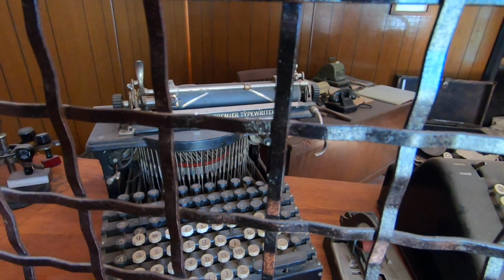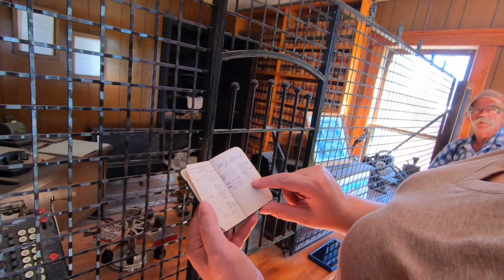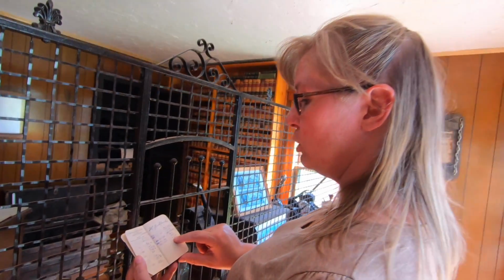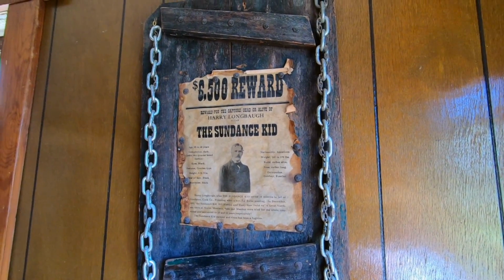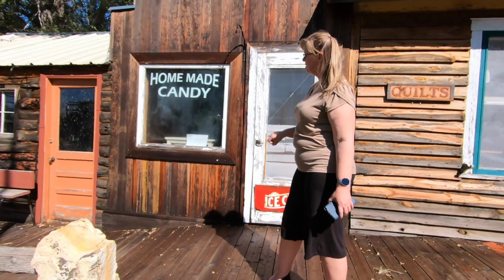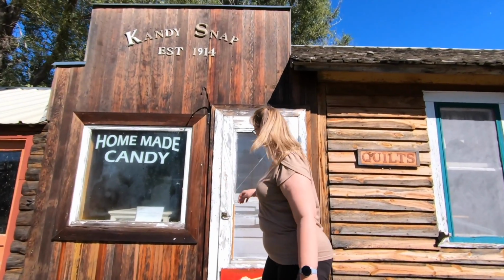Wow. Look at this book. It's September 14th, 1948, they had $61,000. They were rich people. And there's your wanted poster for Sundance Kid. Yep. Did you want to go in all the rest of it, or do you want to kind of skip? Can we go in? You can do it.